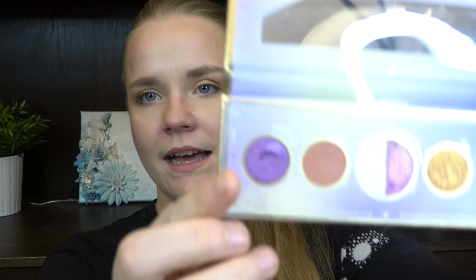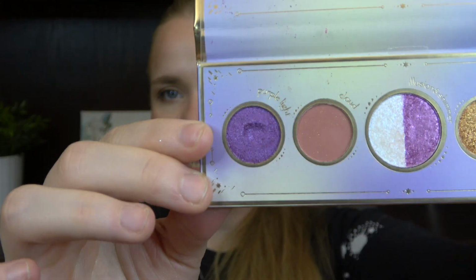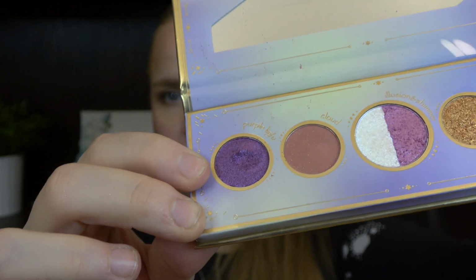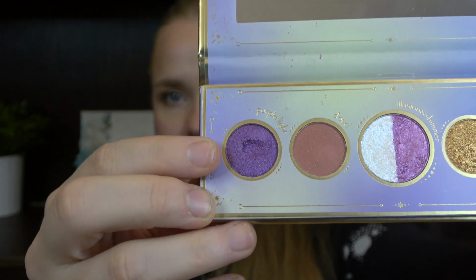Just like last time, I have been working on this Elva 2 Mini Sky palette by Odin's Eye, and I am working on Purple Light. I have used this 3 additional times. This is how it looks now. No pan yet, and the dip isn't very deep either.